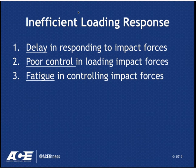So three ways as far as our loading response, where the error lies, is one, you must ask yourself, are you, your runners, your clients, your patients, do they have a delay in their loading response to the impact forces? Is there some sort of delay? We're going to go into that one a lot, particularly with shoes. Second question is, perhaps they have poor control of the loading response. So can they perceive those impact forces? But once they perceive the impact forces, do they not know how to control that loading response?